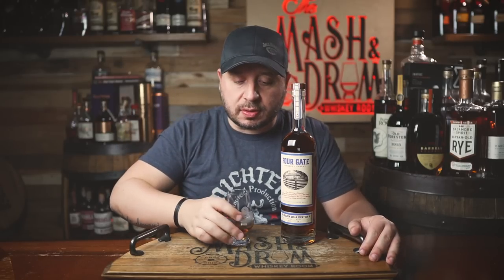So immediately the thing I got was, first of all, the viscosity on the palate, and I got molasses. I think that rum and the molasses, it just hits hard immediately. So I think the rum on the front of the palate is where it shines. You get the molasses, maybe a slight hint of maple syrup.